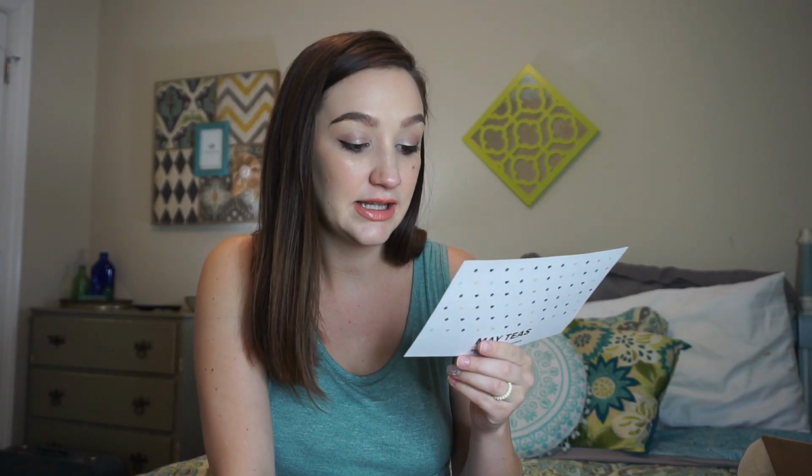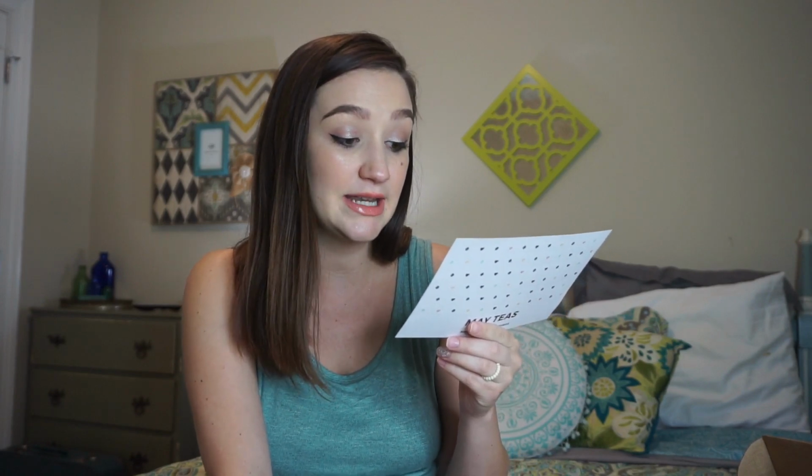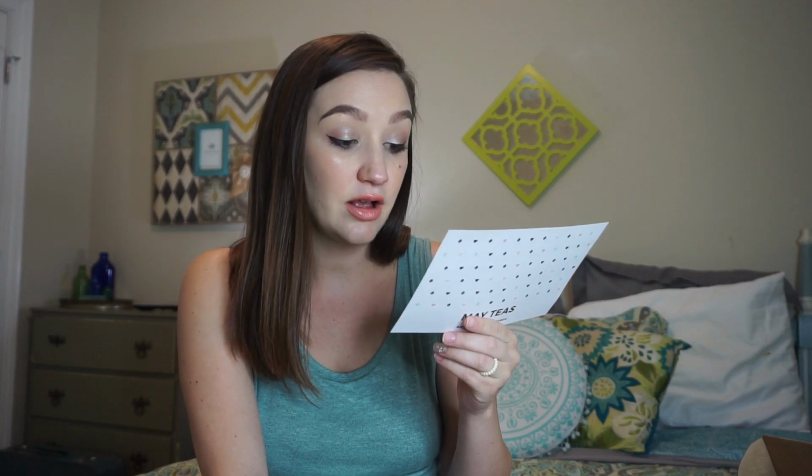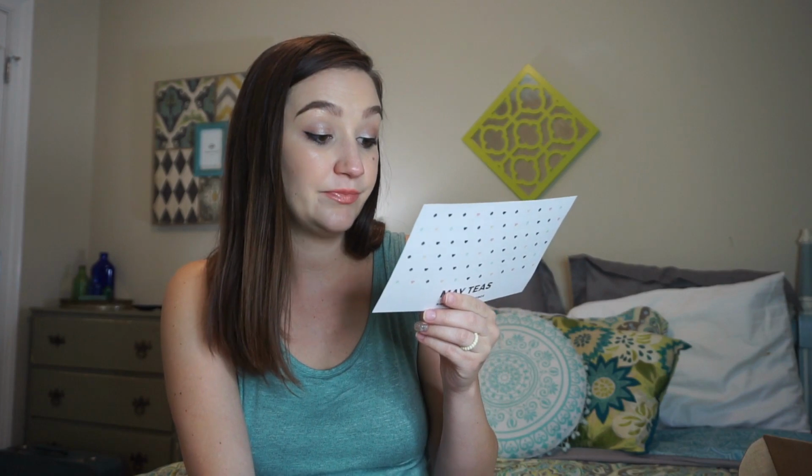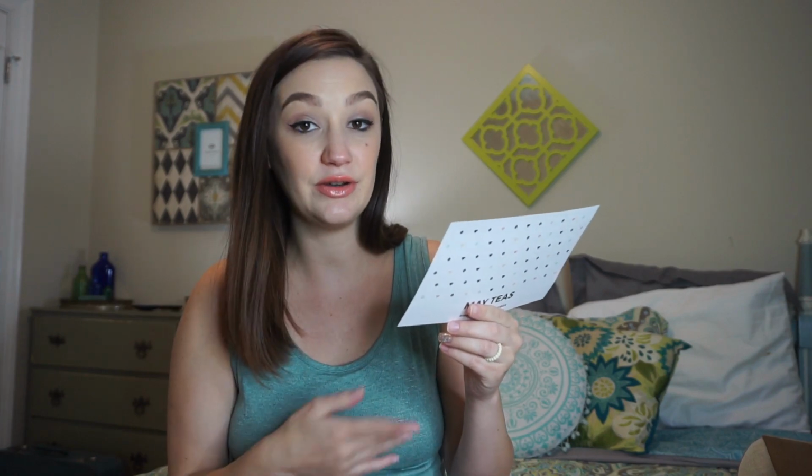Okay, and chai, let's see. Rooibos chai brings together caffeine-free rooibos or redbush herbal from South Africa with sweet Indian spices, clove, cardamom, and cinnamon for a soul-satisfying cup.